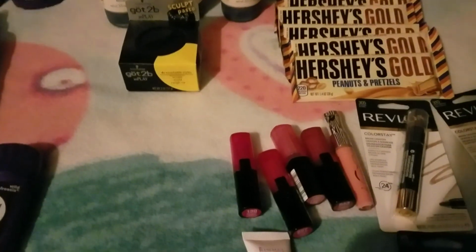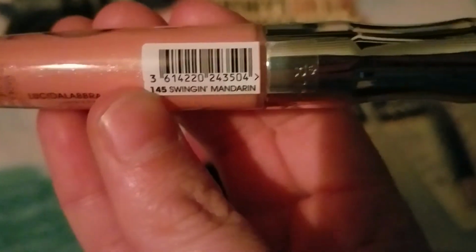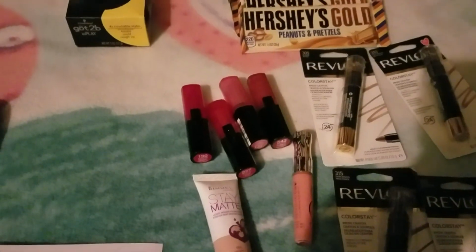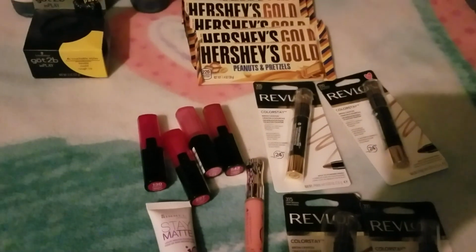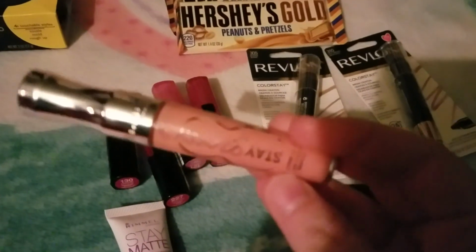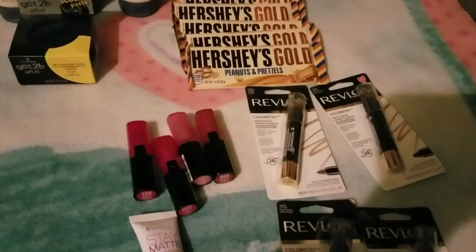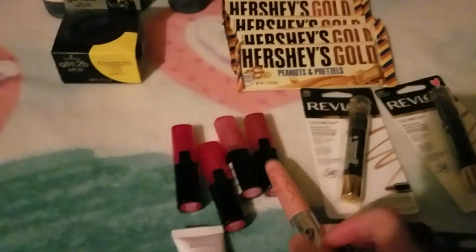And then, is that it? Oh, this one. This one I forgot to write down. But this one was on clearance in Swingin' Mandarin. That one was just a lucky find because it wasn't in the right spot, but it was $2.39, and then there's a $2 coupon for the Rimmel. Yeah, it's a Rimmel, and you use the Rimmel coupon, and so it makes it 39 cents for that one.